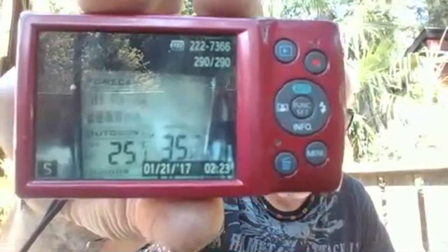It is a beautiful day here on Salt Spring Island. It's Saturday, April 17th. It is 4:45 p.m. Pacific time here on the Southern Gulf Islands, and the current temperature is 25.1 degrees Celsius with 35% humidity. Can you see that? There you go. It shows backwards on the screen to me. So there's the current temperature right there.